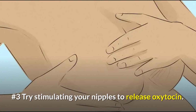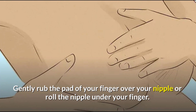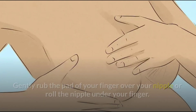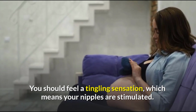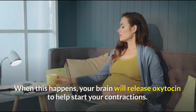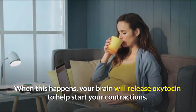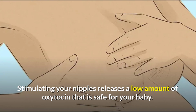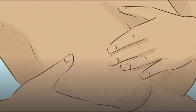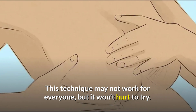Number 3. Try stimulating your nipples to release oxytocin. Gently rub the pad of your finger over your nipple or roll the nipple under your finger. You should feel a tingling sensation, which means your nipples are stimulated. When this happens, your brain will release oxytocin to help start your contractions. Stimulating your nipples releases a low amount of oxytocin that is safe for your baby. This technique may not work for everyone, but it won't hurt to try.